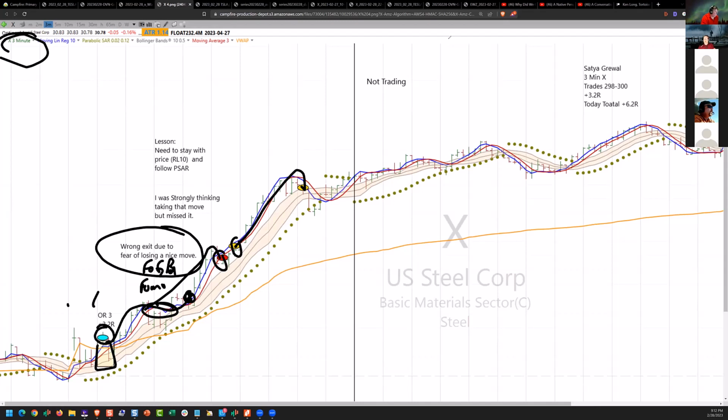I don't know, or fear of giving back, FOGB. So he does get a nice trade. I mean, that's 3.2 on that single position, whereas he got 2 legs up on Alcoa, which was a total of 3. So he did 6.2 today. That's, you can make a living on that.